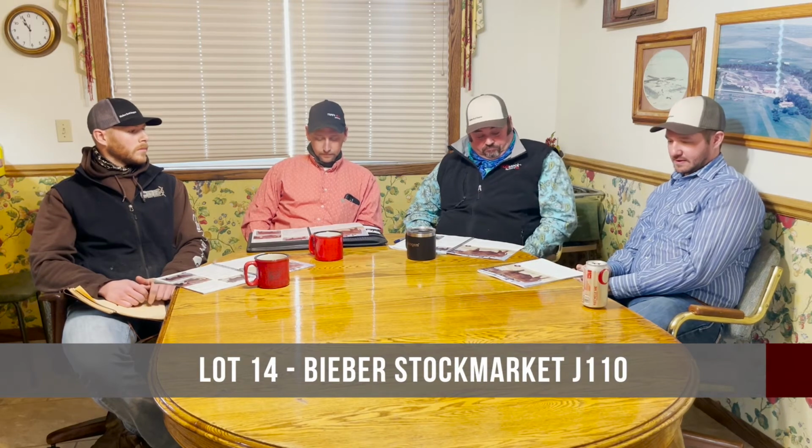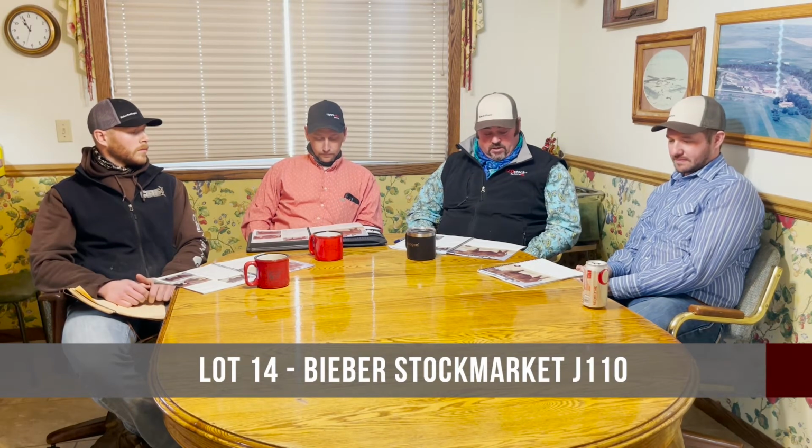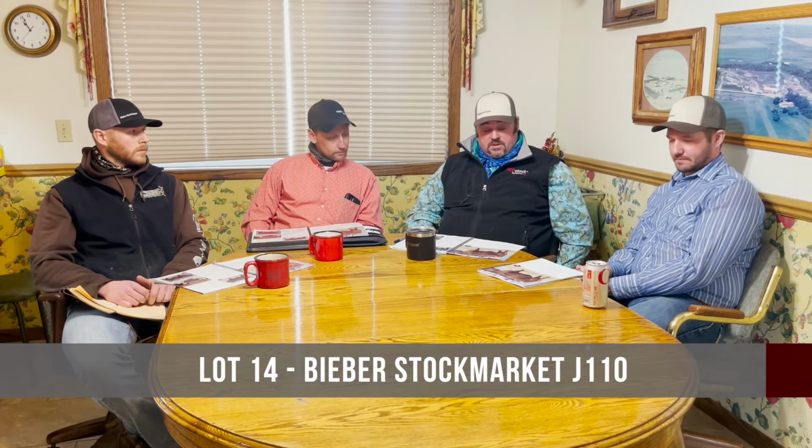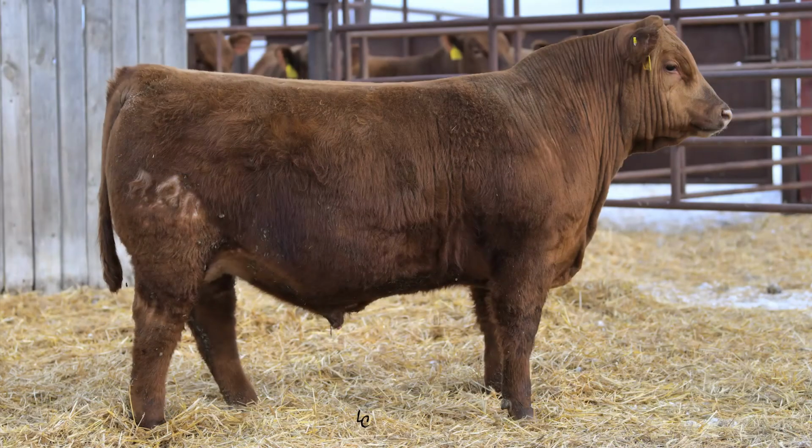We'll move on to one of my favorite calves, the first Stock Market calf in the sale. Stock Market has done a great job for us, and we're seeing lots of great progeny. This calf has a phenotype. Anybody want to start on him? Well, if you're looking for phenotype, you put Stock Market on Rolling Deep, you're not going to go too wrong, and I think this exemplifies it right here.